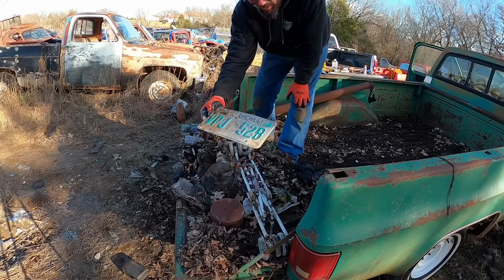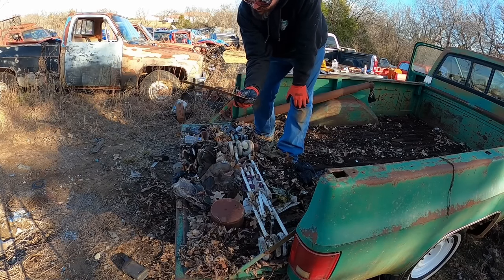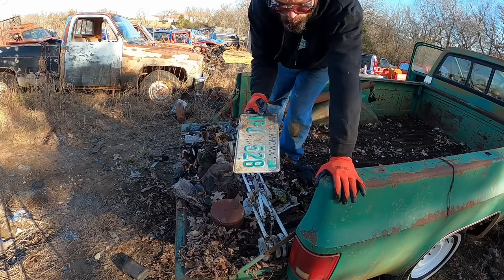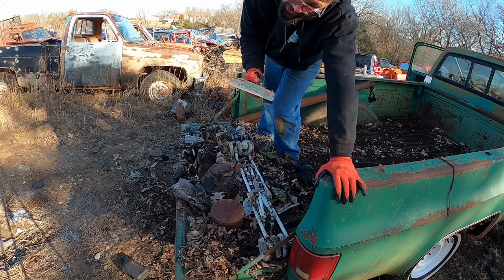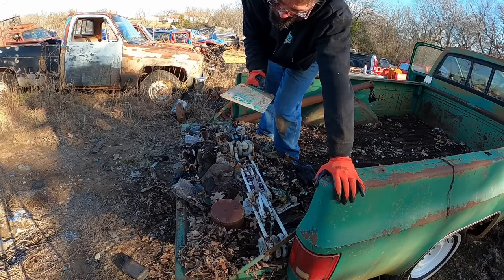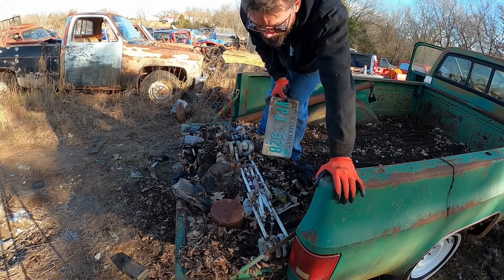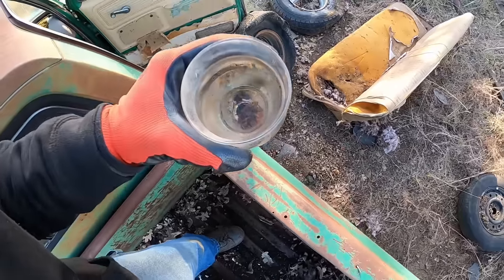Found a license plate. I don't know if that belonged to this truck. We may hold on to it. Having that sometimes makes the title process easier. But if this did belong to this, which is a big maybe, it was last tagged in 2002, which really ain't that long ago. Oh, don't forget our drink from earlier.